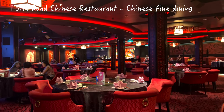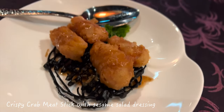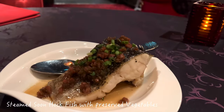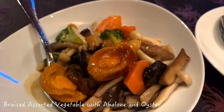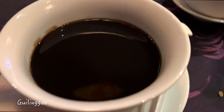So our complimentary specialty dining at Silk Road Chinese Restaurant includes crispy crab meat stick with sesame salad dressing, double boiled chicken soup with conch meat and cordyceps, steamed soon hock fish with preserved vegetable, soft boiled egg with pork belly in Chinese wine Dongpo style, braised assorted vegetable with abalone and oyster. We ended the dish with a dessert, which is Guilingao.